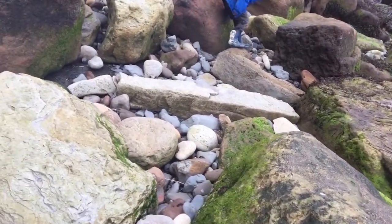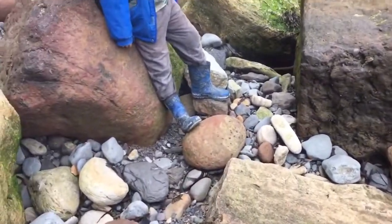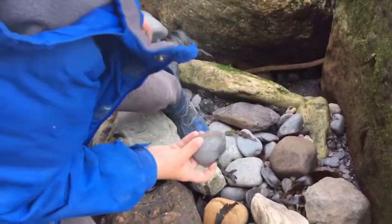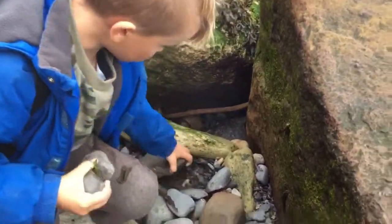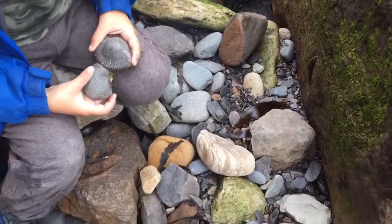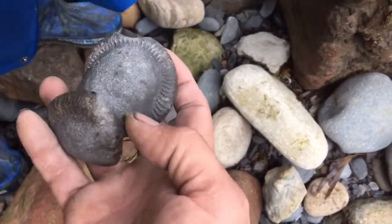Found a nice ammonite. Found two. Well done. It's only a piece. And what? Over here. Oh, even better. Well done, Micah. This one's going to look a bit long here. So look. Good job, buddy. In my backpack, please. I'll have the phone.